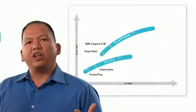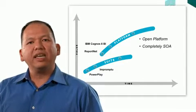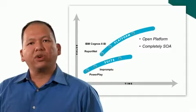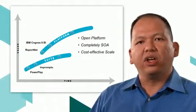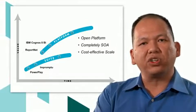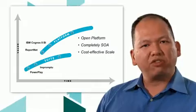Then with Cognos 8, we were the first to eliminate the barriers to information access, regardless of where the data resided and regardless of what capabilities were required, be those reporting, analysis, dashboarding, scorecarding, planning, etc. We invested heavily to deliver Cognos 8 to be an open platform built from the ground up as a completely modern, services-oriented architecture. This assured Cognos 8 could meet the constantly changing requirements in organizations' IT infrastructure and provided them the on-ramp they needed to cost-effectively scale to roll out BI from tens of users to hundreds of thousands. We learned so much from that journey.